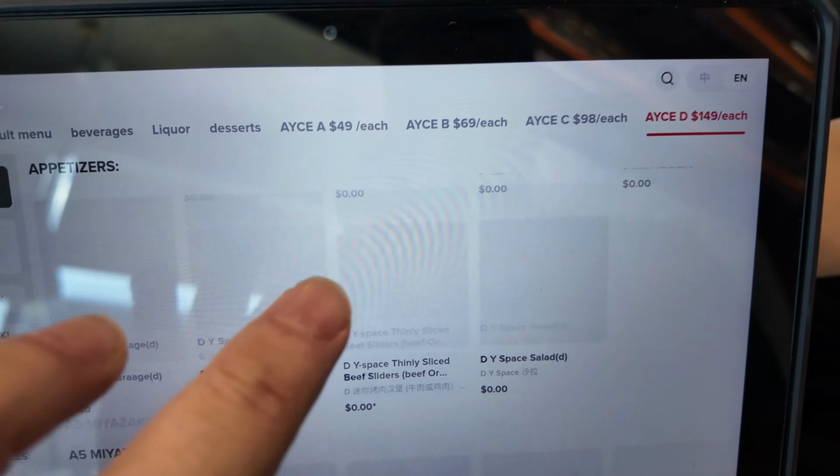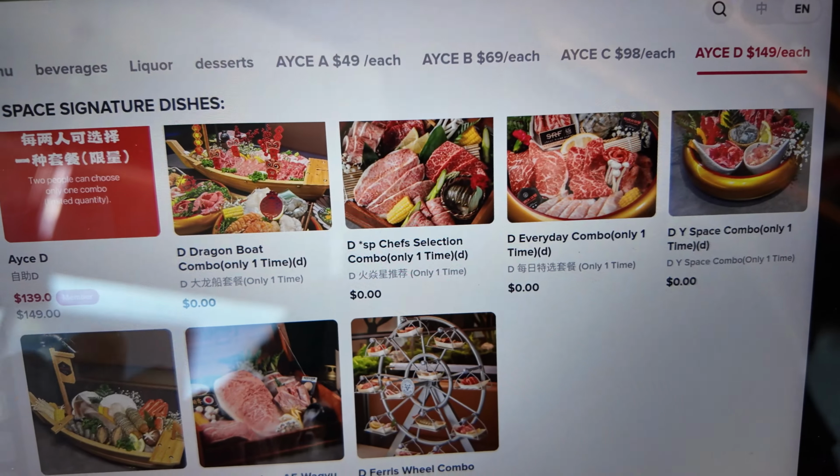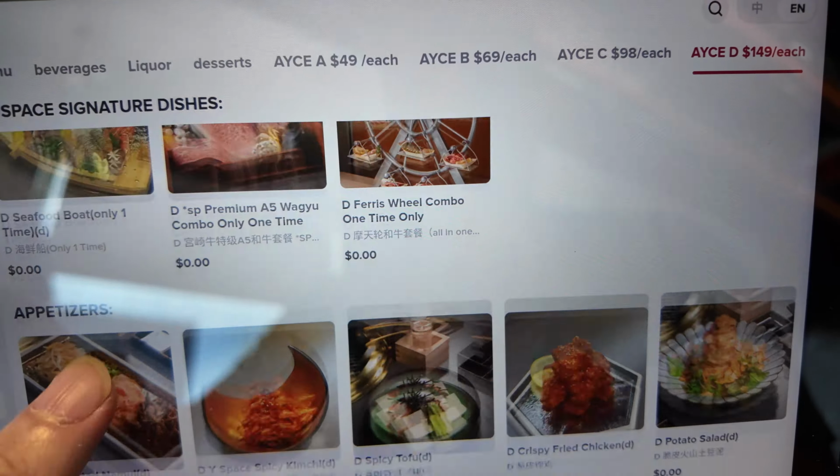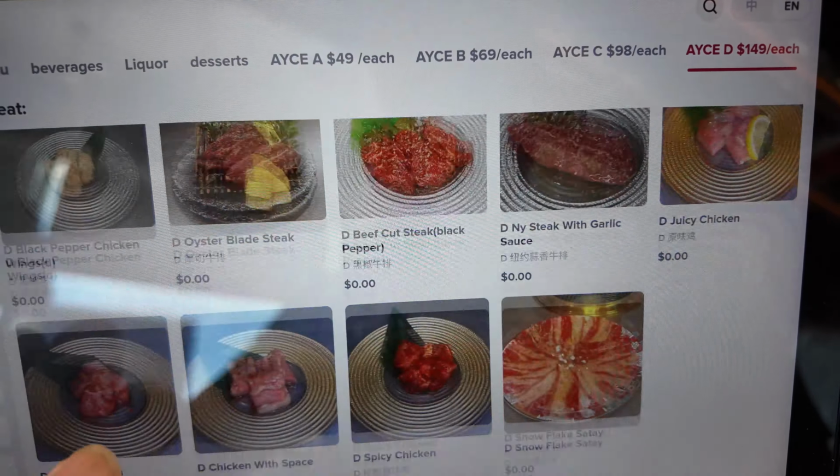And then you have D, which is the most expensive one for all you can eat here. You get way more combos. So I guess it depends on how many people and your appetite. So, all right, let me check them out and see which one we want.